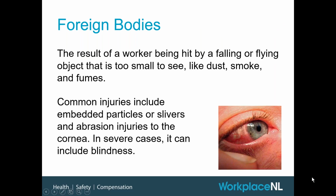Foreign bodies are probably our most common eye injury. This usually is the result of a flying or falling object, similar to blunt trauma. But the difference is that the object, what is getting in your eye, is typically too small to see. So I got a picture there. Certainly we can see that little black dot on the edge of the iris, but likely when that was floating around in the air or flying through the air, it was too small for the worker to see it. So we're talking about stuff like dusts, smoke, and fumes.